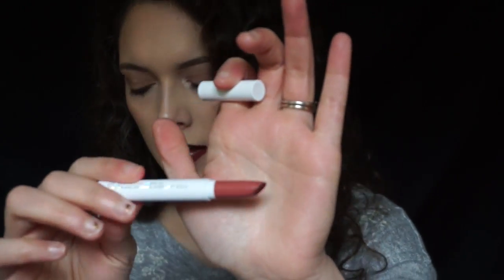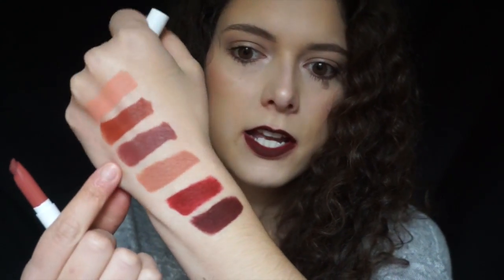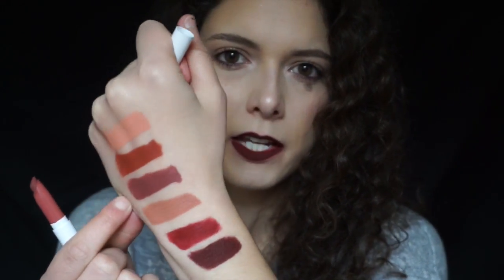The next one is this one right here. This is called Daydream. They describe this one as a toned plummy brown. It's kind of like a rosy toned plummy brown. This is the shade swatched right here. It's a really pretty dusty rose brown shade, and it's just stunning. I can see myself using this. It's more along the lines of my style of lipstick. I like things that are a little bit more neutral, a little bit less bold, not so bold that it's a bright red or anything like that. So I can see myself getting a lot of use out of this.